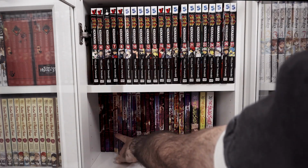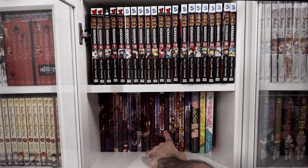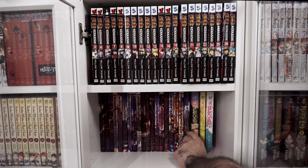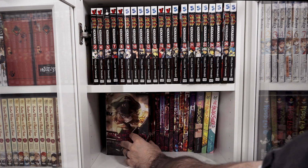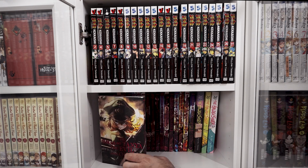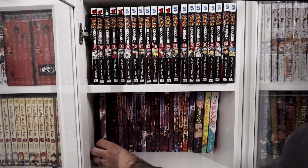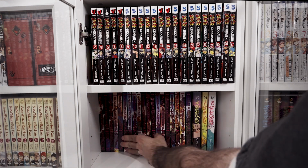First we have here, this is the Saga of Tanya of Evil. We have 1 through 19 here. This is an isekai series, so if you're looking for another isekai series, this is one that is thoroughly popular. There is a light novel as well, but because I'm dyslexic, I prefer the manga. I probably would read an actual novel, not a light novel.